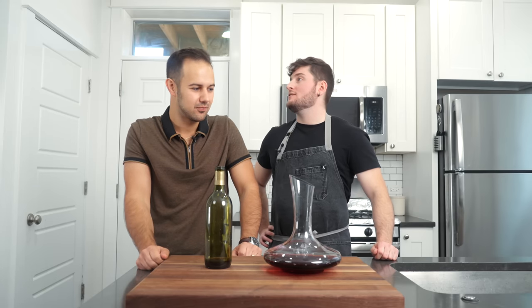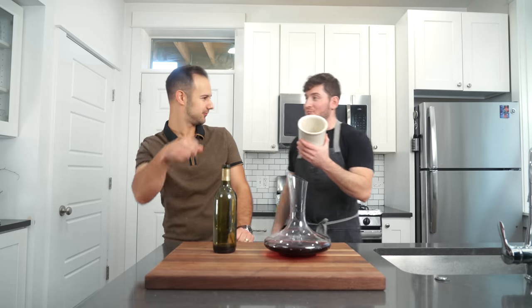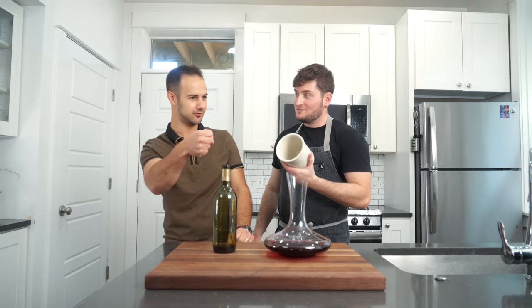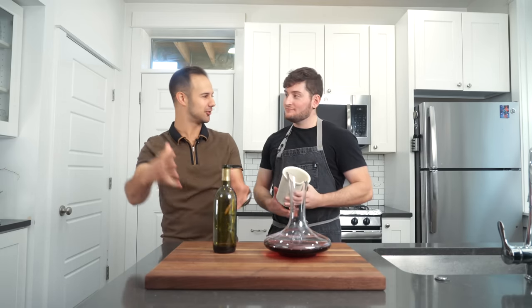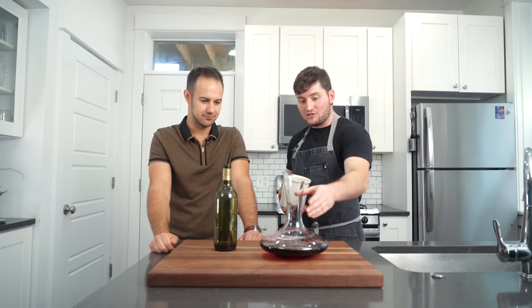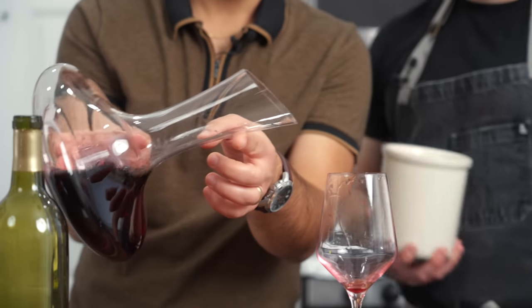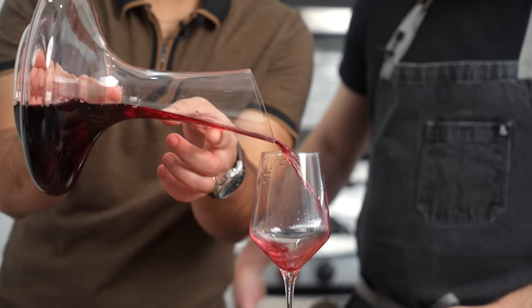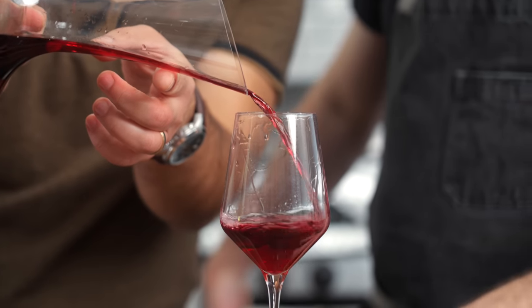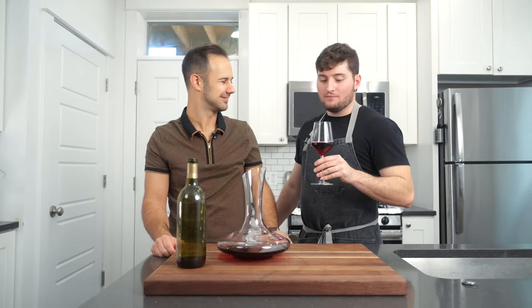Could you decant wine in just like a... You can decant it, like if you have a pitcher. Does this work? A pitcher works, like a margarita pitcher. Anything that has some surface area and you can pour back out of. These just look nice. I want to serve out of this. And if you were to serve out of this, you just pour right from it. That's nice. Look at that stream. Better already, right? Oh, delicious.